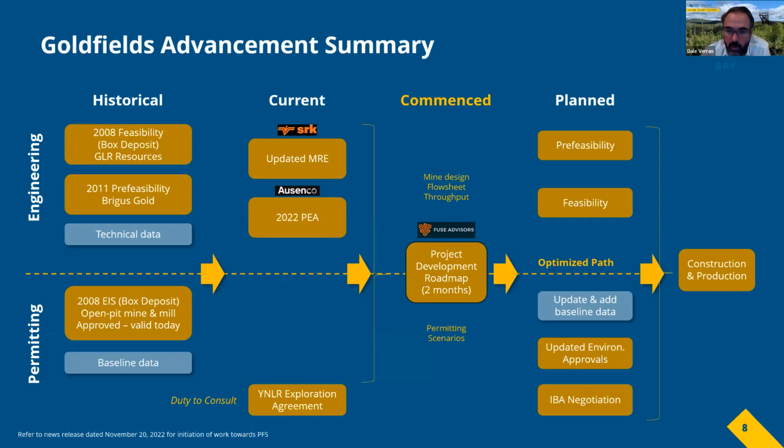That study is going to incorporate different cases for mine design, flow sheets, and different cases for throughput. And we'll also look at different permitting scenarios, all bringing that together to determine how best to move the project forward from a permitting and engineering standpoint. It will build upon the 2022 PEA and the 2008 EIS, and will leverage all those historical data sets, both from the technical side and environmental side.